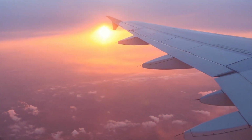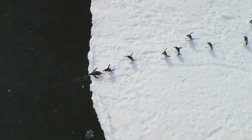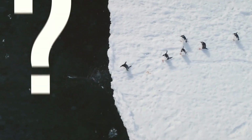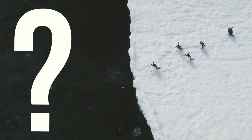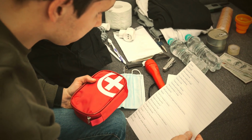So imagine you found that money, bought the heaviest jacket you could find, and finally ventured into this land. What do you need to know? And what should you absolutely avoid doing there? It all starts with how you pack your bags.